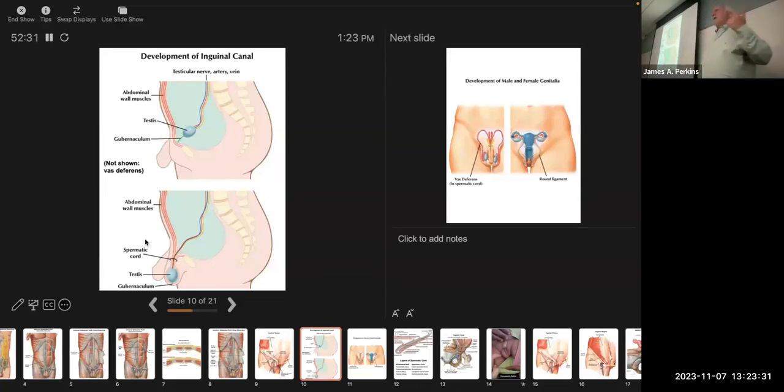You're probably all aware that some male infants are born with an undescended testicle. In fact, sometimes both are undescended. Oftentimes the testis will be kind of stuck partway on its journey, and they haven't actually dropped all the way down into the scrotum yet.